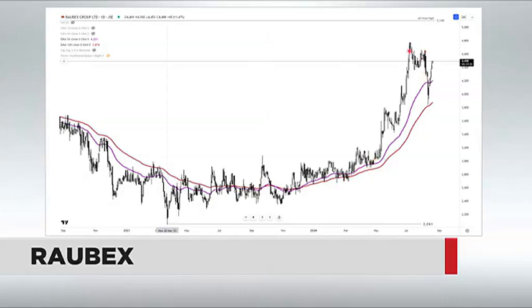So we had this bit of a correction here which found support at the 100 EMA and starts to push up. So if you're not already in the stock, I think it's a bit late to start chasing it now. The momentum is already too much into the stock. So I think that for me is the caution, is don't chase it. If you've missed it, maybe the easy money's been made. The easy money has been made.